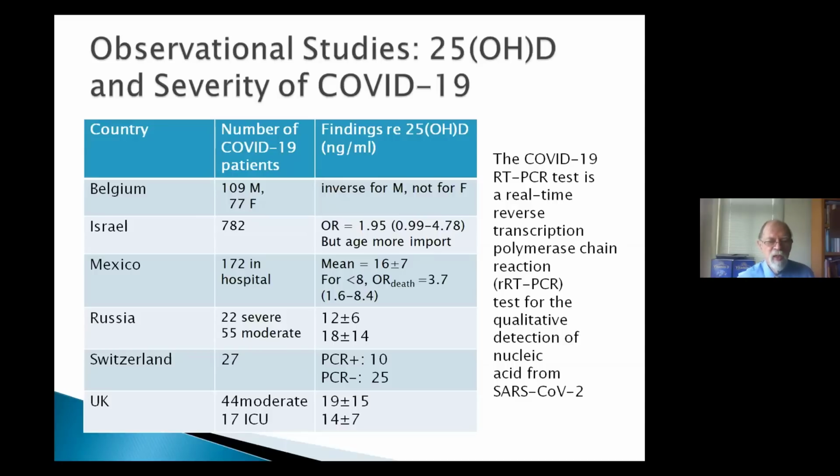And what they're showing in general is that there's an inverse relationship between 25-hydroxyvitamin D and severity of or death from COVID-19. For example, from Israel, there's an odds ratio of 1.95 of having COVID-19 for low versus high 25-hydroxyvitamin D, although they found age to be more important in their analysis. Mexico found that those with less than 8 nanograms per milliliter had a 3.7 times greater risk of death than those with the higher values. So now let's go down to some of these in more detail.